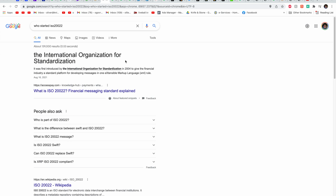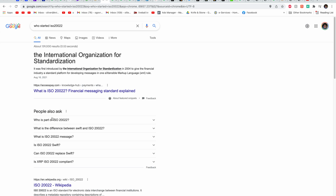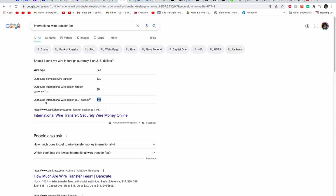So if we look at who started the ISO 20022, it's introduced in 2004, guys. They started it. And they're also partnered with Swift. Swift is also doing this with them. It's hard to find it though. I can't find it online, but they are doing it. I promise you, they're helping. So if you look at this, between 1 and 5 business days, the average time, if we look at the price, 45, but it can get crazy when we're talking about some countries in the world. Domestic is 30. I mean, come on.